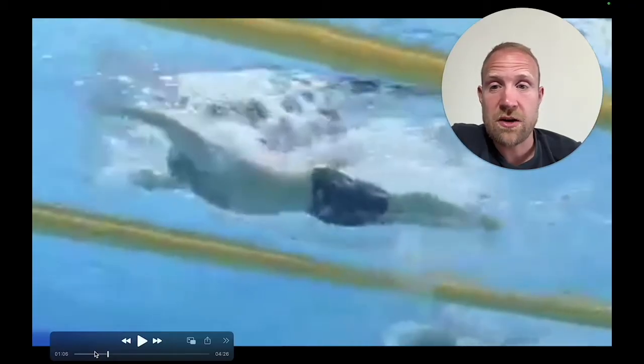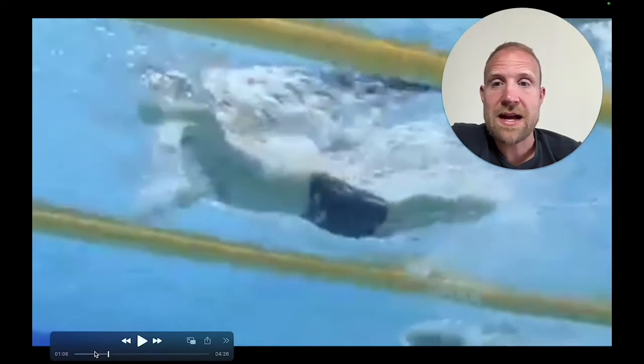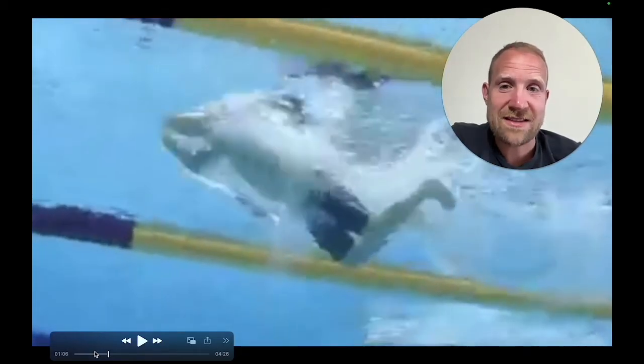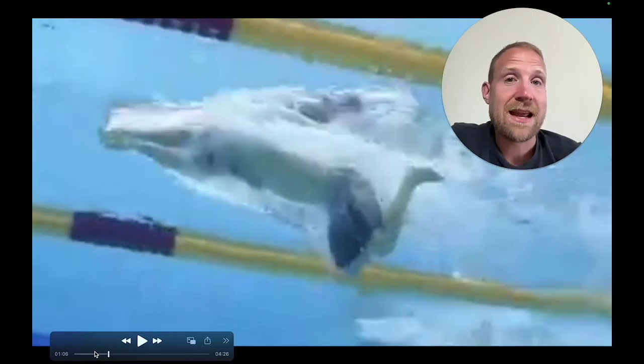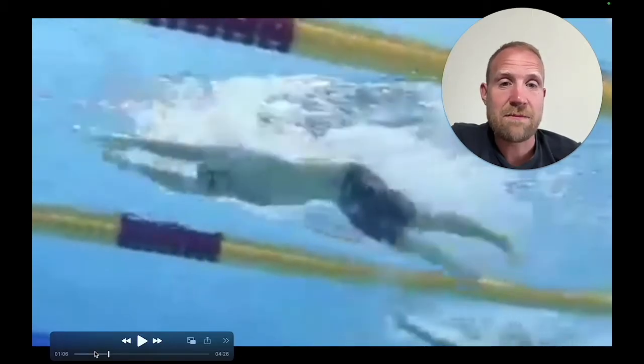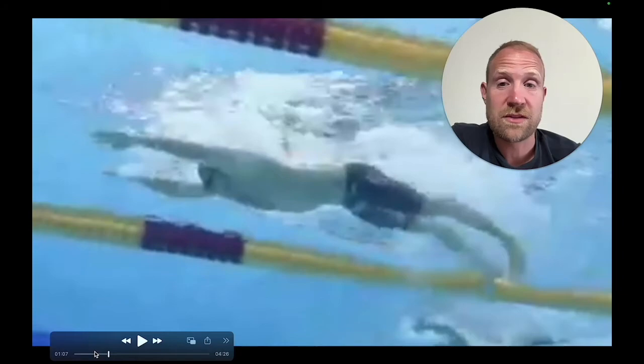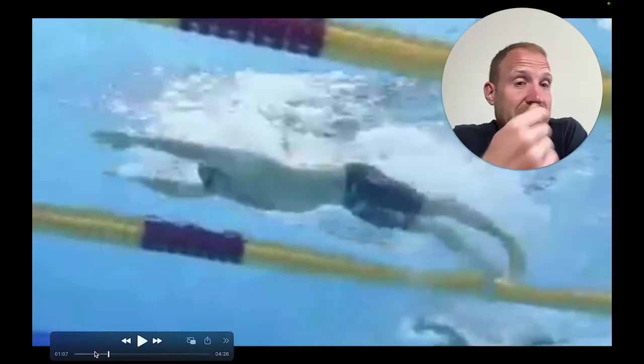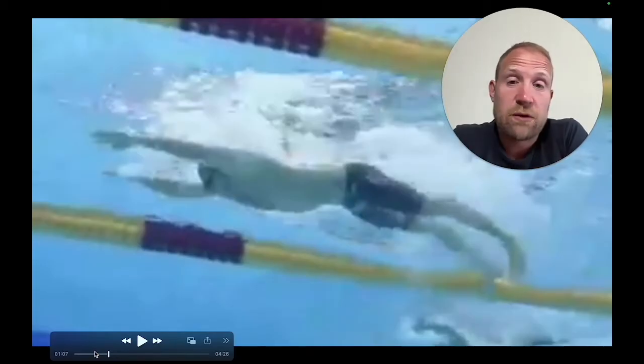So we'll watch again here. So as the body starts to rise, that's where the breath comes. He does it without dropping the hips hardly at all. And then a really fast and aggressive recovery of the hands and the head. And he's back in line, and the hips pop up back to the surface. So he's breathing in a way that allows him to keep his hips up at the surface and get a great pull. And then after the breath, he's recovering fast and aggressively to get back into alignment as soon as he can without sacrificing the stroke rate.